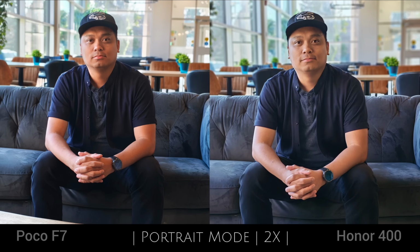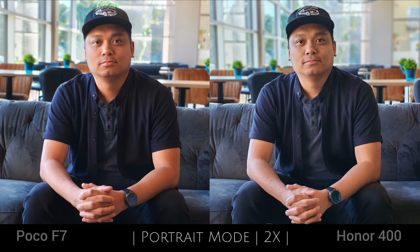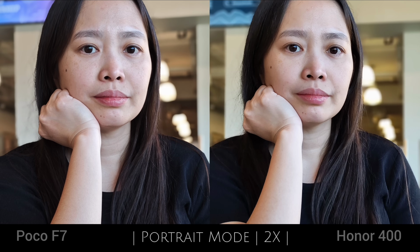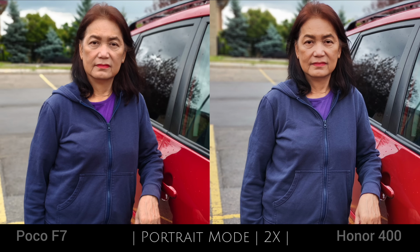On 2x, you got a stronger contrast on POCO F7. Also, the colors are stronger compared to the competition. Honor 400 is closer to reality, but still with AI beautification. I still like the details on POCO F7 if you look at my wife's face, but again, it depends on who the subject is. If it's my mom, I think she would prefer Honor 400.